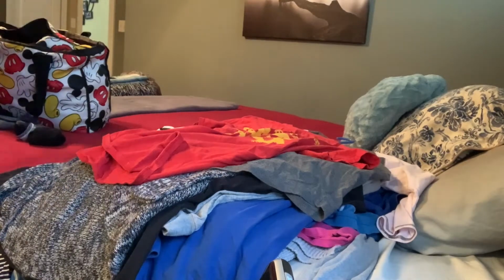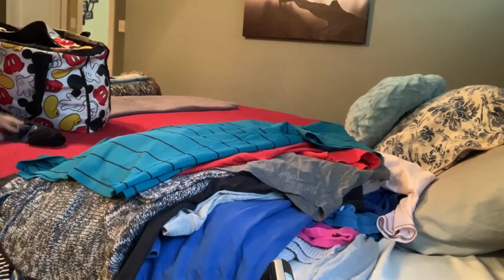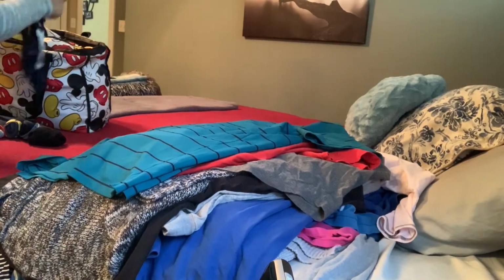So I didn't finish putting the clothes away that I was getting out in our bedroom because I knew there were more clothes to put away and I just didn't want to keep repeating myself. I just wanted to make one big stack.